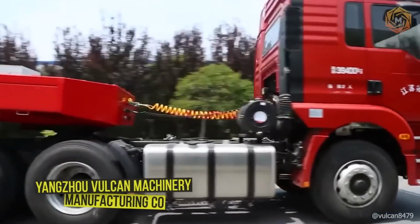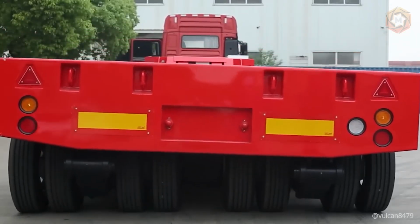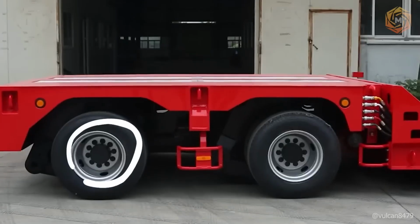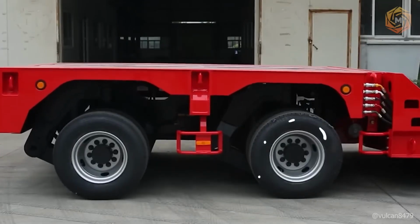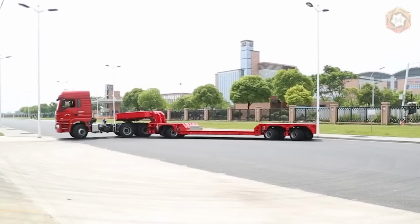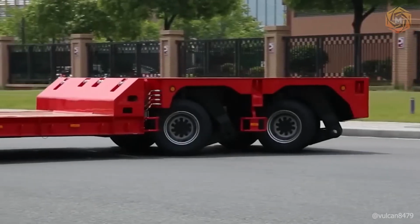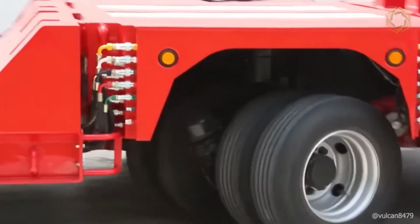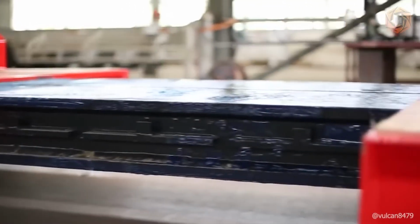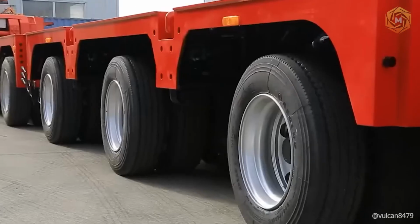Looking for a semi-trailer that can adapt to any transportation task? Yangzhou Vulcan Machinery Manufacturing Company Limited offers a semi-trailer with retractable sections that can change its dimensions to optimally fit the load. This feature allows you to transport large volumes or irregular loads with ease. In addition, the exceptional maneuverability thanks to the advanced wheel system and the lifting mechanism make loading and unloading much easier. With this semi-trailer, every delivery becomes more efficient and cost-effective, making it an excellent choice for businesses looking to maximize productivity.